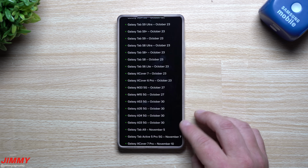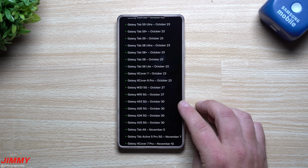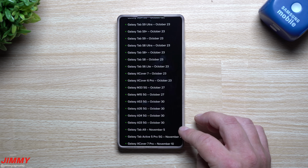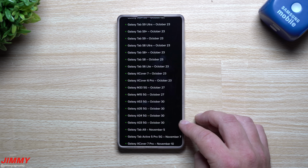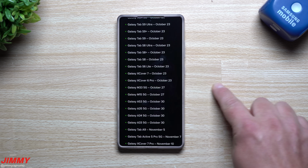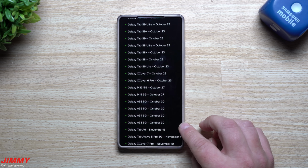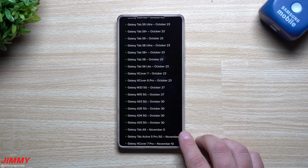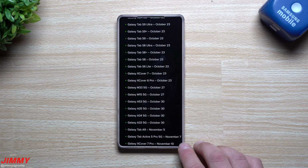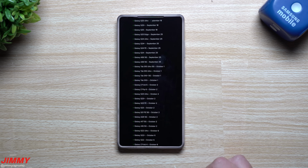For October 30th, the A53, the A35, the A34, and the A33, which these do make sense because they just joined the beta program. So again, that's giving them their couple months because they have pretty much now all the rest of September and all the rest of October to finish this out for October 30th. And you also have the Tab A9 for November 5th. You have the Tab Active 5 Pro for November 7th, and then the Galaxy X Cover 7 Pro for November 10th. So a lot of these are lining up, and they do make a lot of sense.